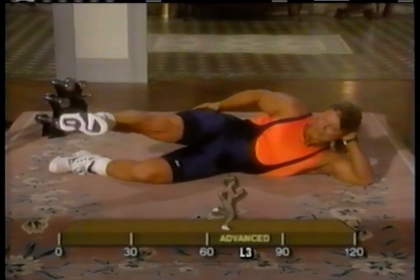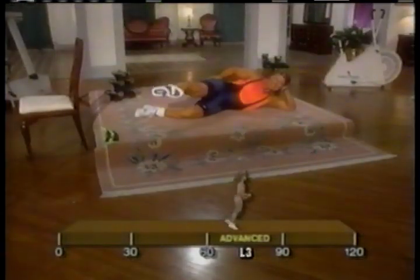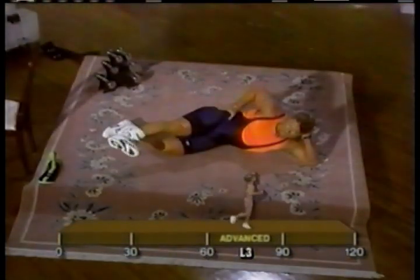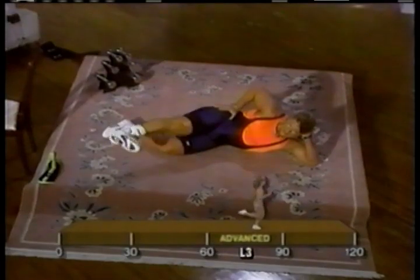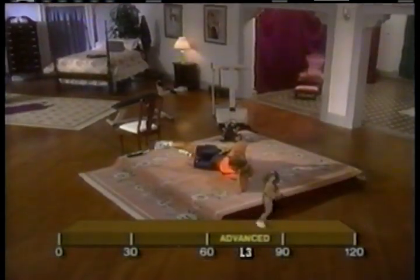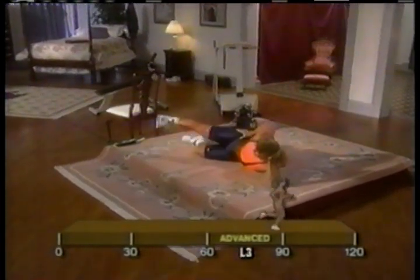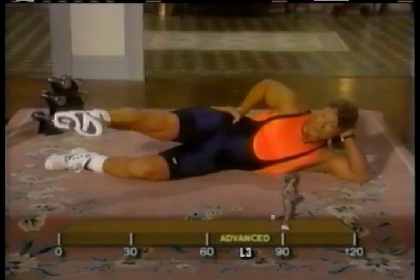Level three. Keep the tension on it. I want you to keep the tension on it. Squeeze it. Come on. Keep the movement short. Come on. Great looking hips. Believe it or not, guys, great looking hips look good on you too. That's not my total opinion on that.